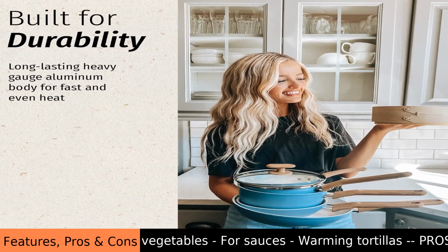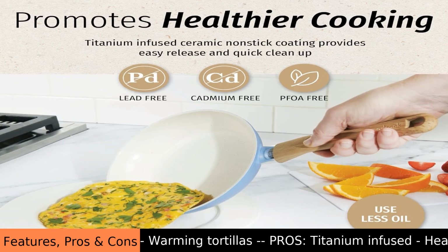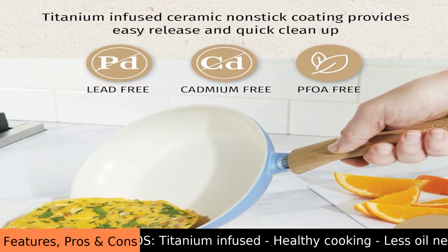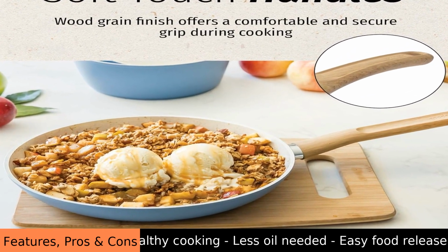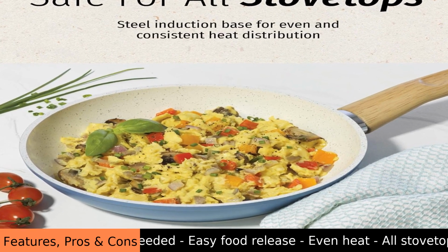This GoodCook 8-inch frying pan is designed for healthy cooking with less oil and features a titanium-infused ceramic non-stick surface for easy food release and cleanup on all stovetops, including induction. It has a stay cool handle and a light blue color.